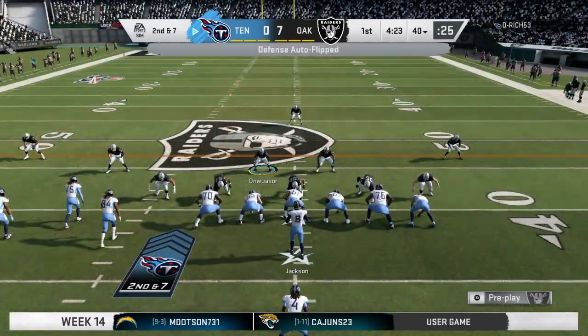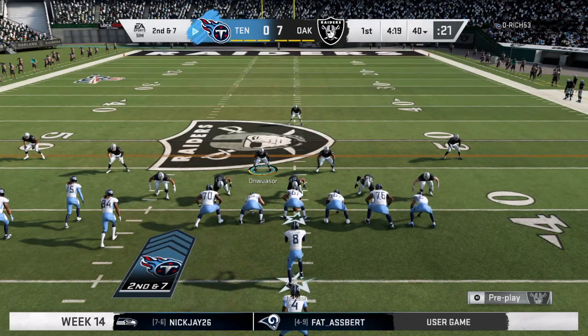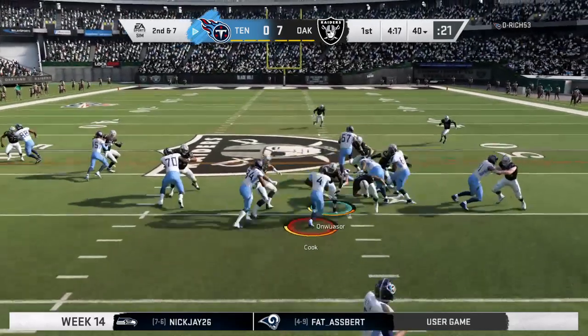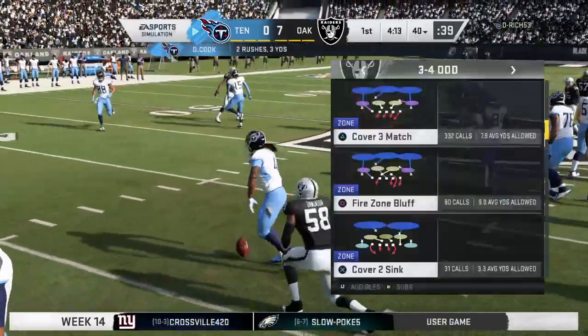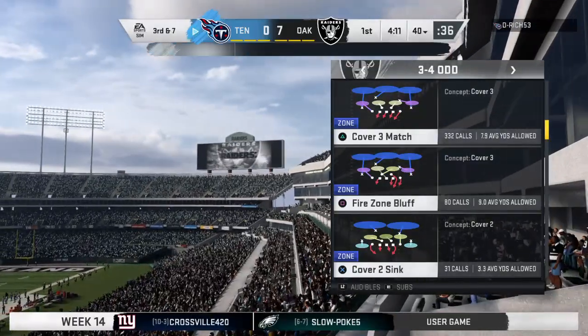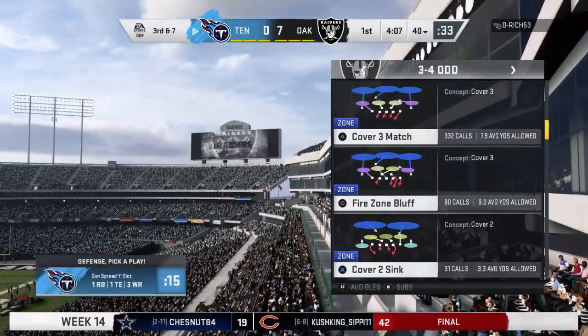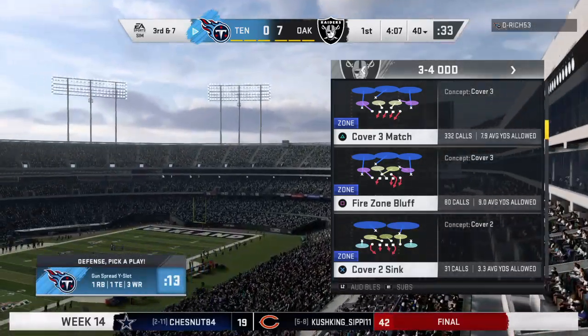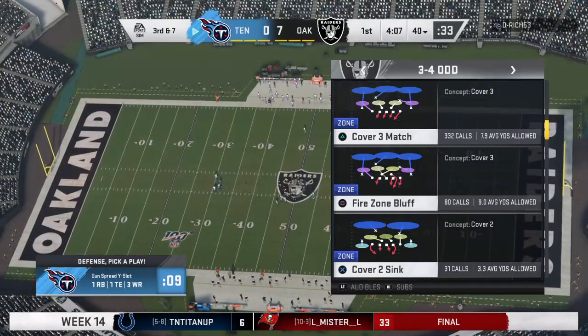The last run got 3. Now here's 2nd and 7. From the pistol, they run it with Cook. And he is swallowed up right at the line of scrimmage. Patrick Onwuasor up to make the tackle. As usual, the hallmark of a good run defense, linebackers making plays near the line of scrimmage. Absolutely nowhere to run there.